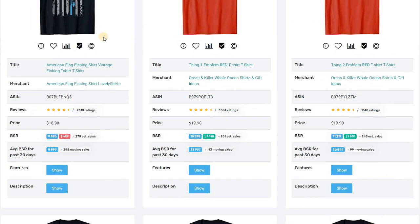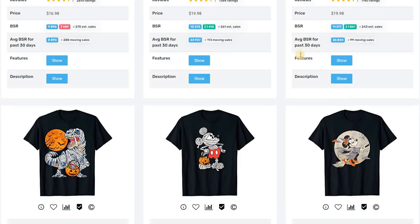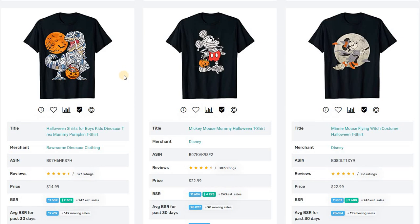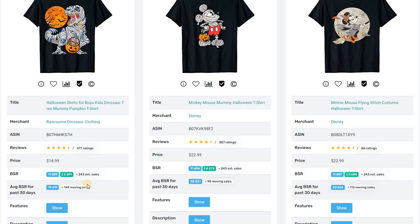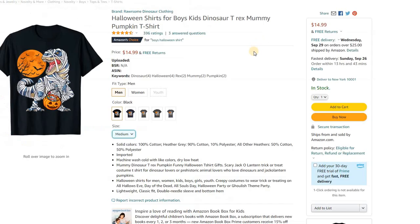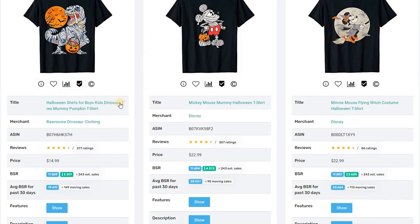Let's keep going. Again, these are all the best sellers, things that we've seen many times before. But now that we're getting to Halloween, I wanted to look at this shirt. This shirt's bestseller rank is about 11,240, 50 estimated sales, a bunch of ratings. But let's actually look at the shirt itself. There it is. If we look here, the title is Halloween Shirts for Boys, Kids, Dinosaur, T-Rex, Mummy, Pumpkin.